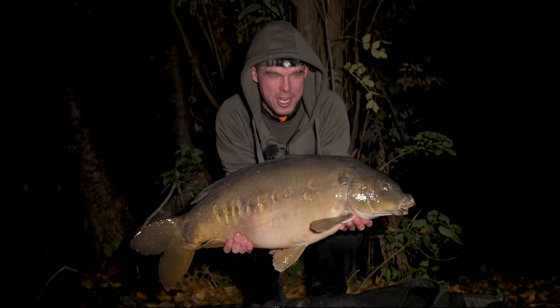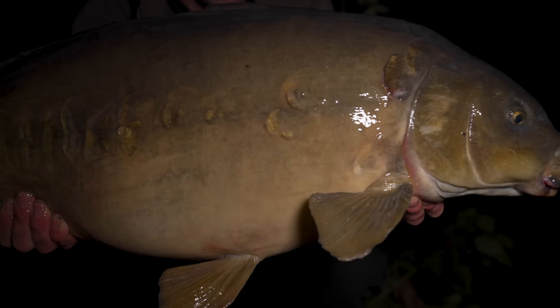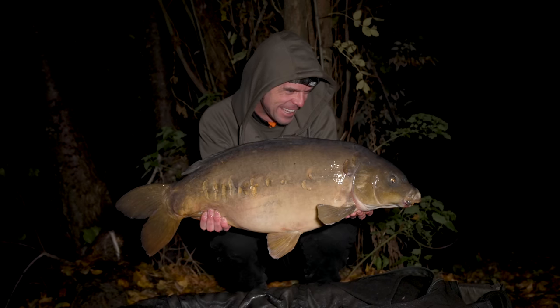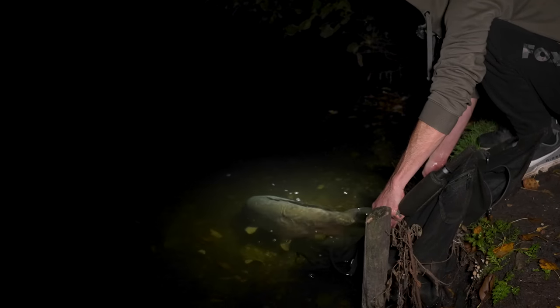After lifting her for the cameras, I decided not to put the rod back out. I was fishing tight onto the spot and I still had one out there till the morning. So I decided not to reset the traps until daylight.